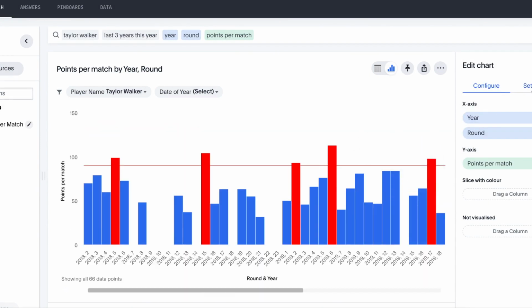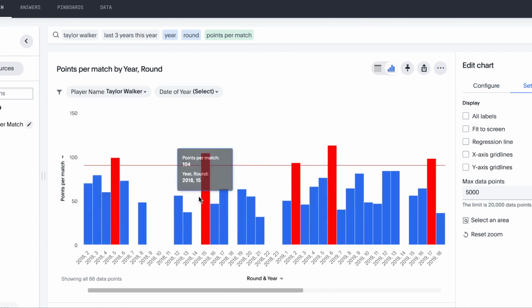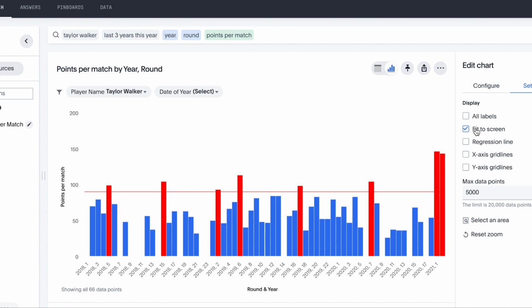So what we can see here is a year and round breakdown of Taylor Walker's performance, we're highlighting where his points per match is greater than that 91. And if we just fit this to screen, this is where we can start getting an idea of his last 3 years of performance. That yes, the last 2 rounds have been a dramatic increase. And we can see that's well above this 91. But over this last 3 year period, Taylor Walker has only polled 6 times prior to this year above 91. And that to me is a massive risk to guarantee that Taylor Walker will move 150k.